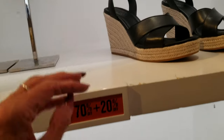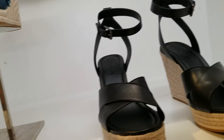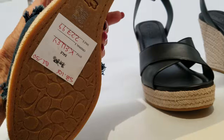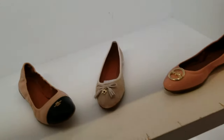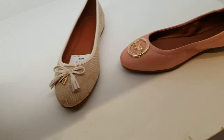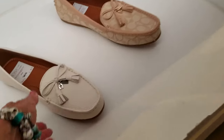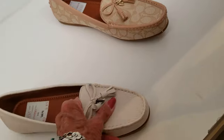Okay. More clearance. $227. $227.99. Oh, these are cute in pink. Soft pink. These would be $187, probably all the same. Cute little loafer. Very soft.